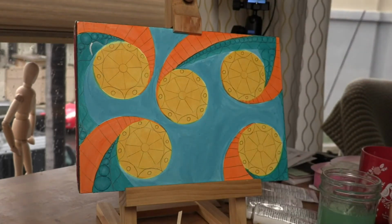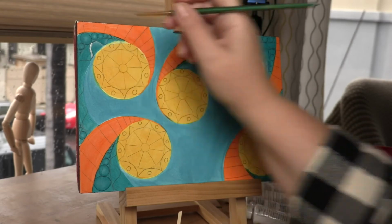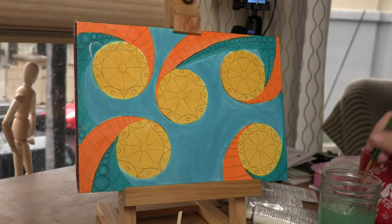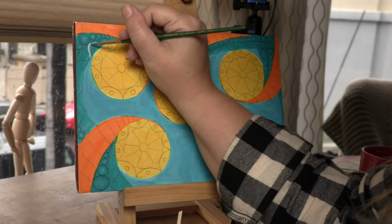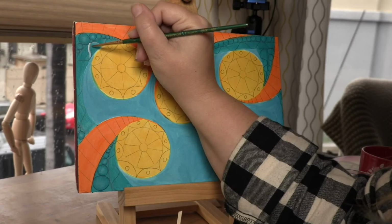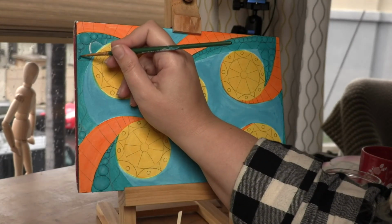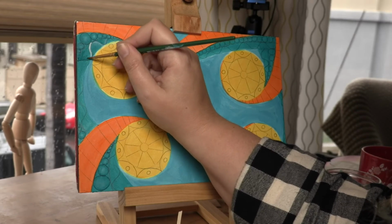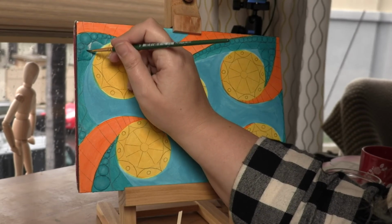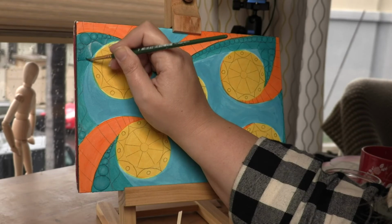That is way too much paint. I was trying to... Let's corral that where it goes here. Kind of push it. Darken that back up. There we go. Most of the time in painting, it can be fixed. I'm also working at a really weird angle right now.